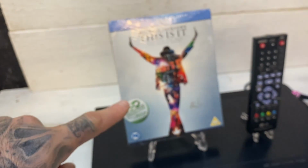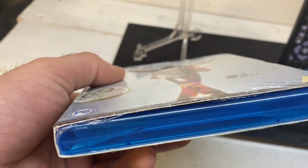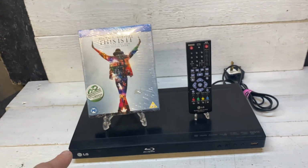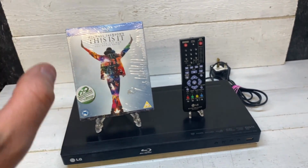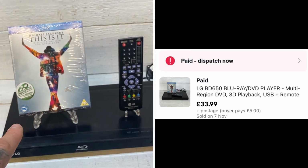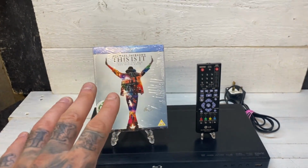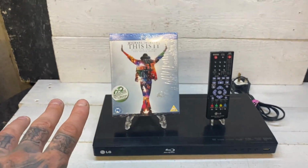I did have this listed on eBay, but they're not really worth much. So I opened it up, used it to test it, and added it with the bundle. Just adds a nice little bit extra to the package. I think it owes me about £4.50 from a charity shop. Sold for $33.99 plus postage, if I remember correctly. So I'm very happy with that sale. Didn't last too long, maybe about a week, if that.